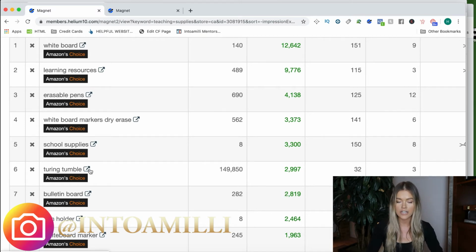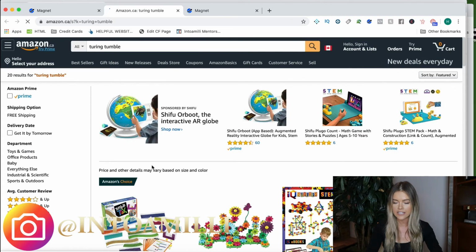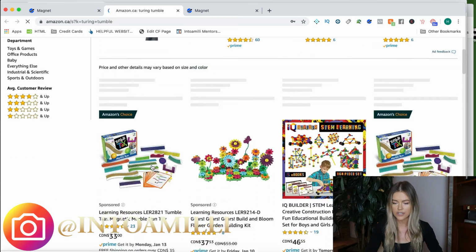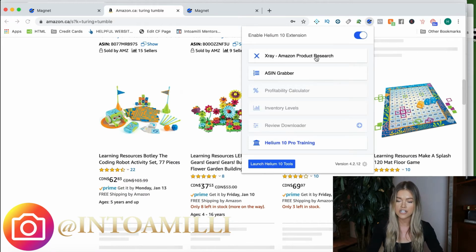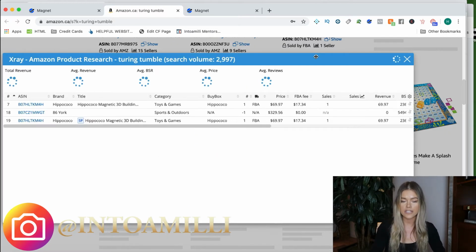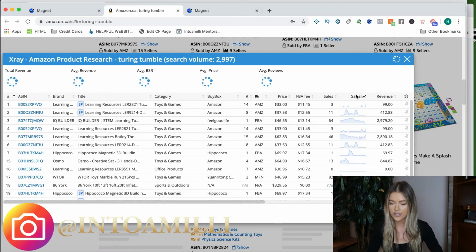What's a turning tumble? I don't know what that is, so I'm gonna click into it and see what this is. So this looks quite interesting. It looks like a kid toy, but it's coming up for teaching supplies. So what I'm gonna do is actually run the Helium 10 extension, the X-ray, to see the revenue.